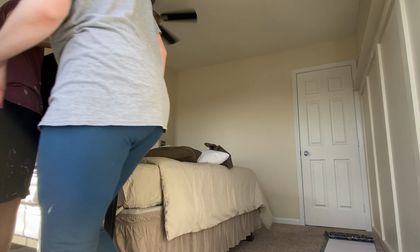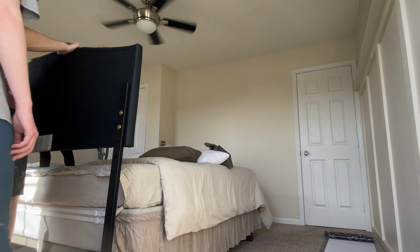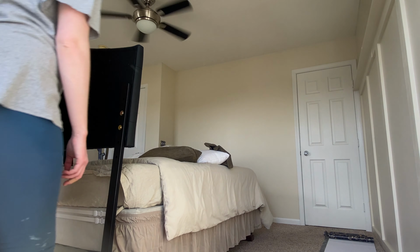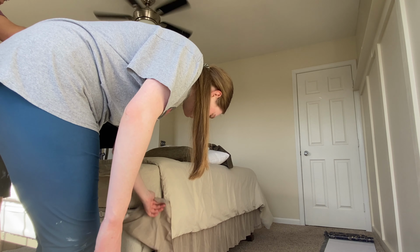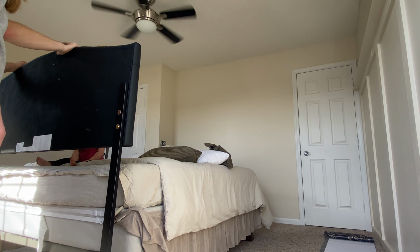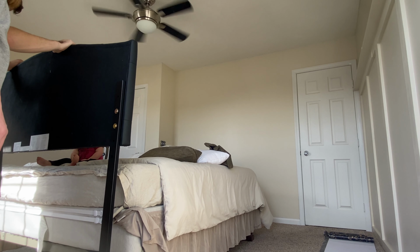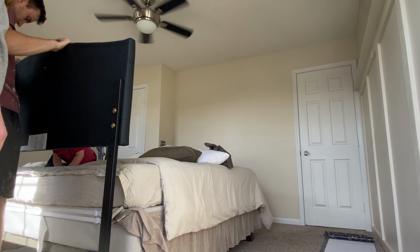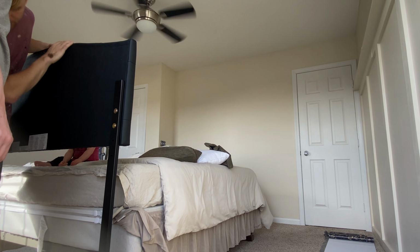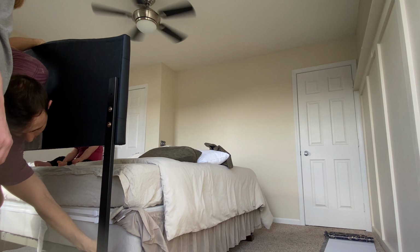This is centered to the bed. Okay. Oh, you're saying it's supposed to be in more. Yeah. Where is it supposed to attach? I thought it was supposed to attach at this hole right there.